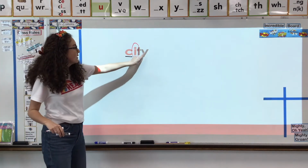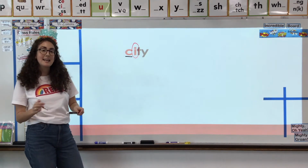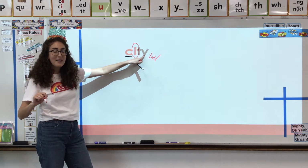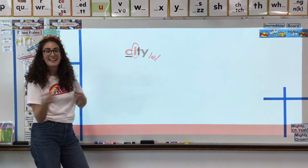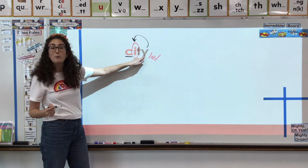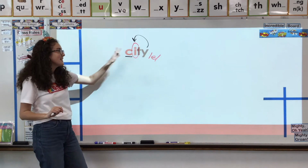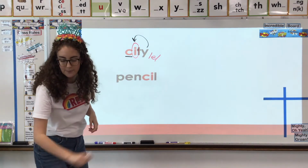And second grade, what sound was this Y making? City, city. It was making the E sound. Do you remember why it was saying E? Because there was another vowel in the word. Do you remember when Y has a friend, it's with another vowel? It says the E sound. So there's a lot going on in this word, city. Good job. Let's check out the next one.